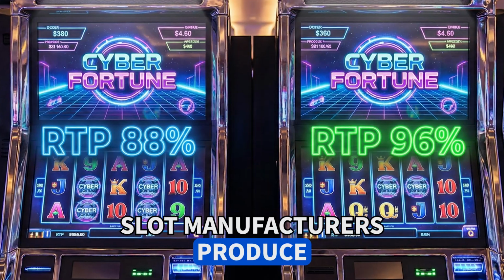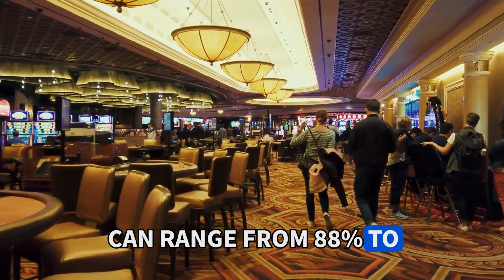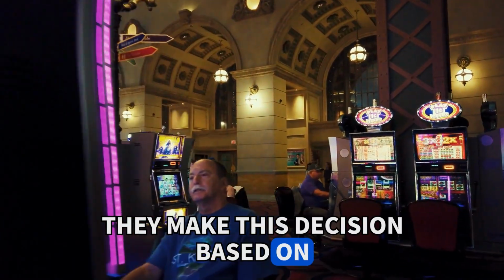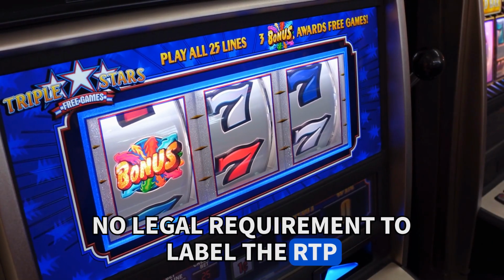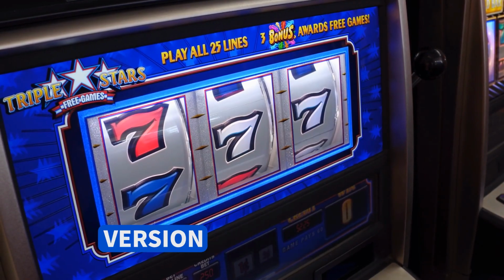Slot manufacturers produce game skins with RTPs that can range from 88% to over 98%. The casino chooses which version to deploy on the floor. They make this decision based on profit, not your enjoyment. The consequence is absolute. There is no legal requirement to label the RTP on the machine's exterior. The casino never has to tell you which version you're playing.